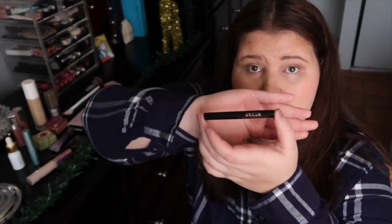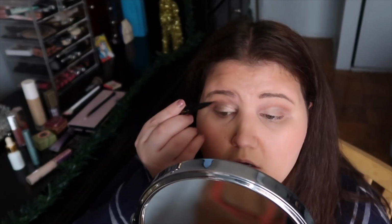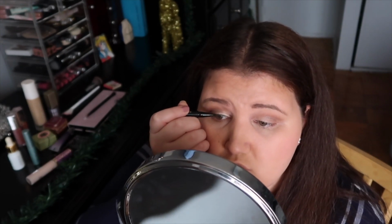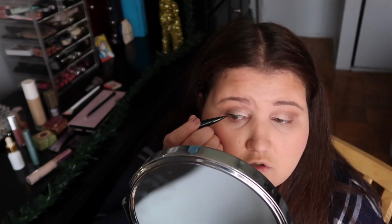So I got this recently also, I actually saw it in the smaller sample sizes. I had a Too Faced eyeliner that I used, this liquid one that I really liked, but it started running out, so I got this Stila one. So let me do that and put eyeliner on. I don't try to make it too thick or anything. I don't want it to look too fake. I'm going for more of a natural look. So I just kind of drag it. And again, just drag it out.